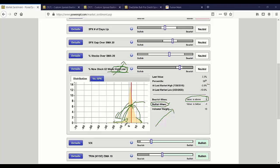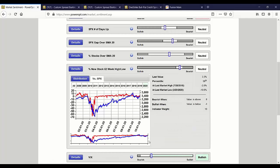And when we're at +8, with more stocks hitting their 52-week highs than their lows, eventually they're going to have to gravitate back down. How did it work recently? Let's check it versus the SPX.